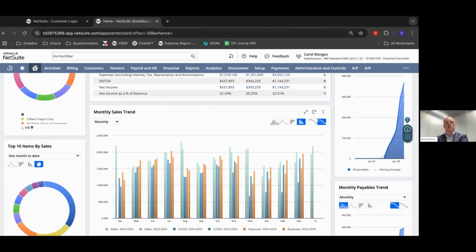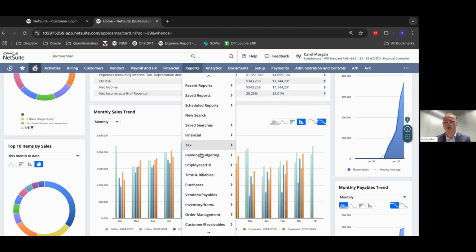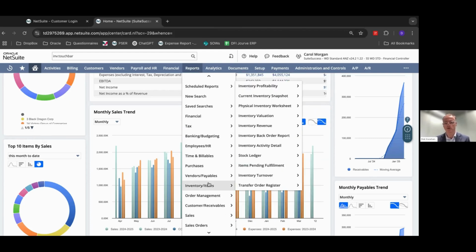Look, the reports that they really want are the things that tell them something about the business. And again, if someone's going to make a decision about whether to keep an item in their inventory or to hold that and sell that, then they want to be able to get to that really quickly.